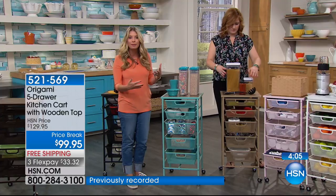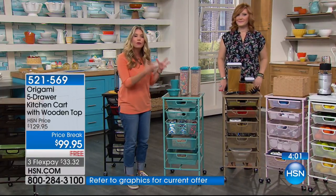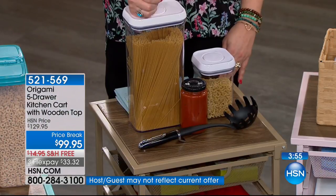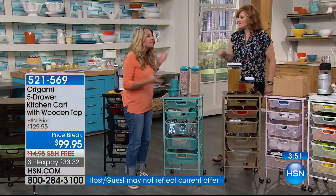And then the baby grows up and then they can put their toys. And then she's a preteen or whatever and then you put those. Then it's such good quality. You can actually take it to college with you. I mean, that's the investment that you're getting with Origami. But again, that wood on top, the heavy duty drawers.